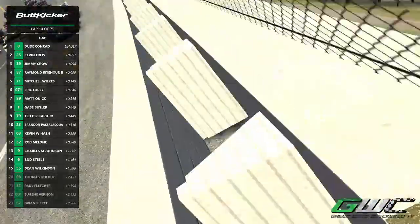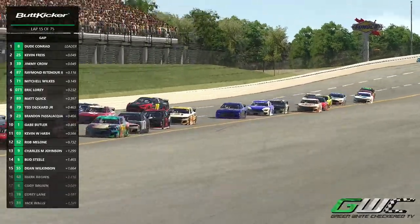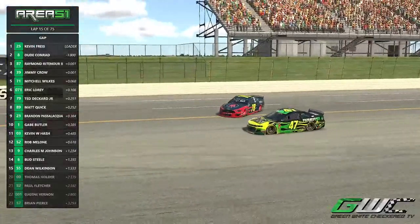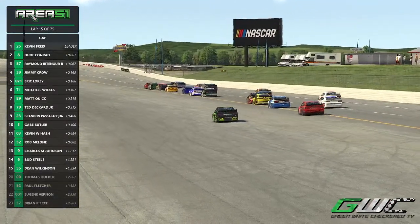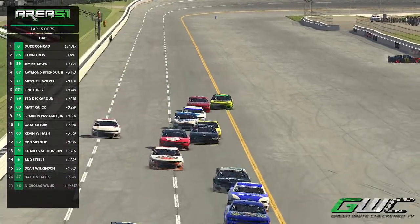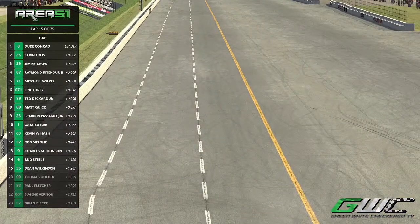Oh, actually, no, it looks like he just caught the wall out of turn 2 while really tucked up tight on his teammate. Yeah, just catches the wall off of 2. And then, like you mentioned, he has that moment where it just starts bouncing around a little bit, then comes right across the path of a couple of cars. Great job avoiding that by the 47 of Dalton Hayes. I think he might be able to hang on to the draft there as well. You can see the 78 hitting the outside wall, or the inside wall there, I should say. So yeah, unfortunately, it's not a good run there for him.